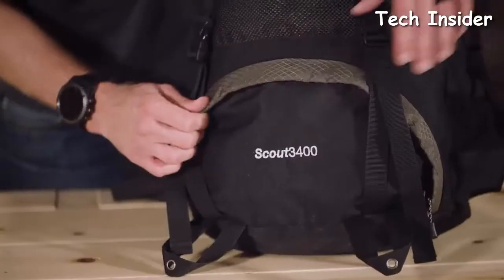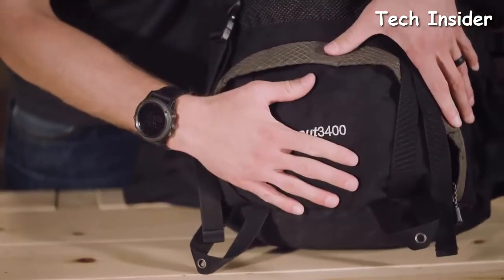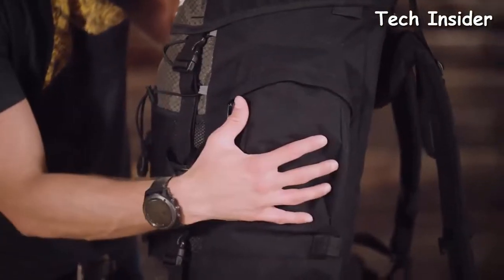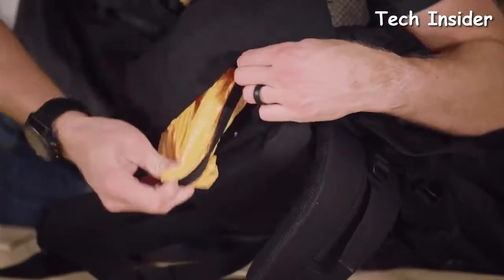You'll get the most out of the space provided because the Scout 3400 backpack has a large sleeping bag compartment, multi-directional compression straps, and multiple compartments and pockets arranged for strategic packing. If you find yourself out in the rain, you can keep your gear dry with the included Rainfly.